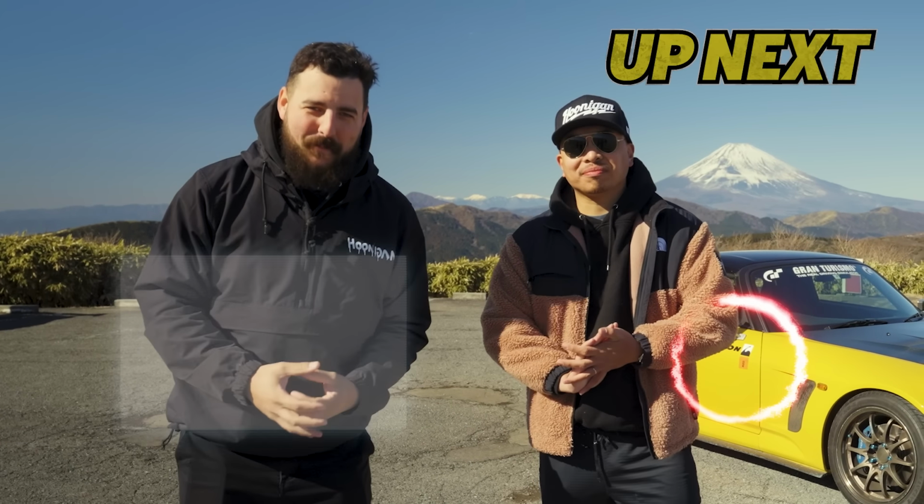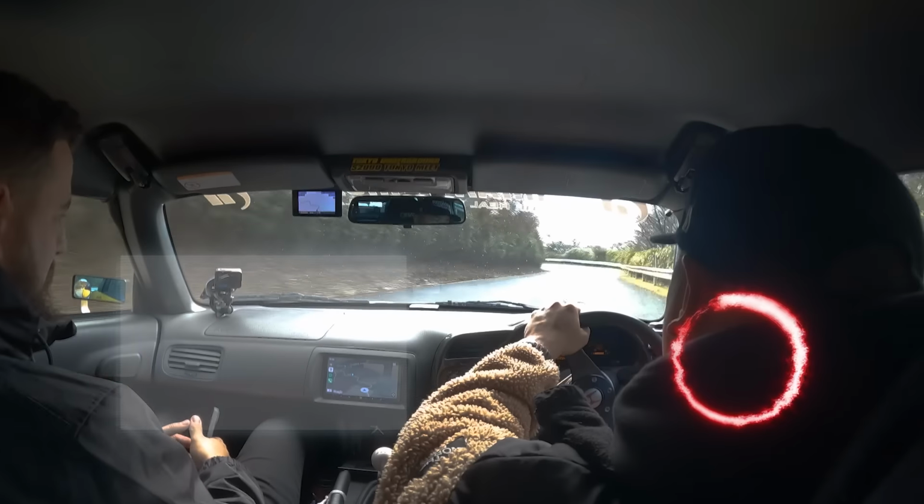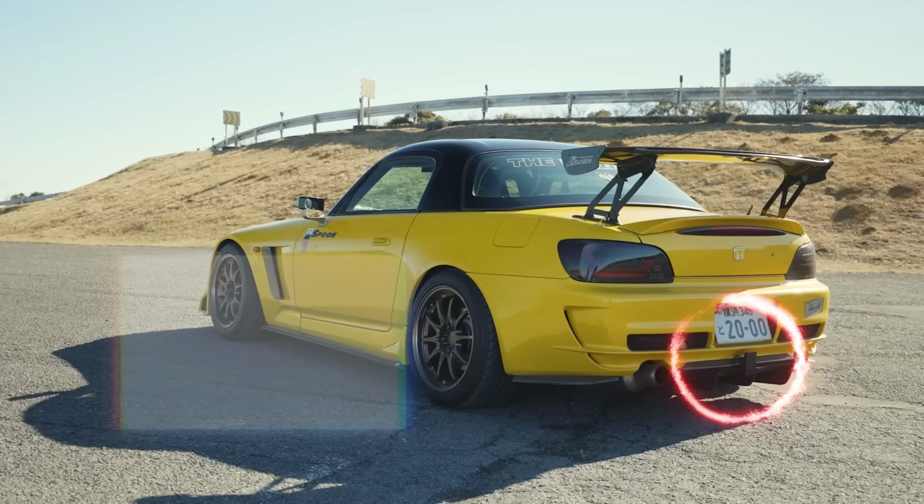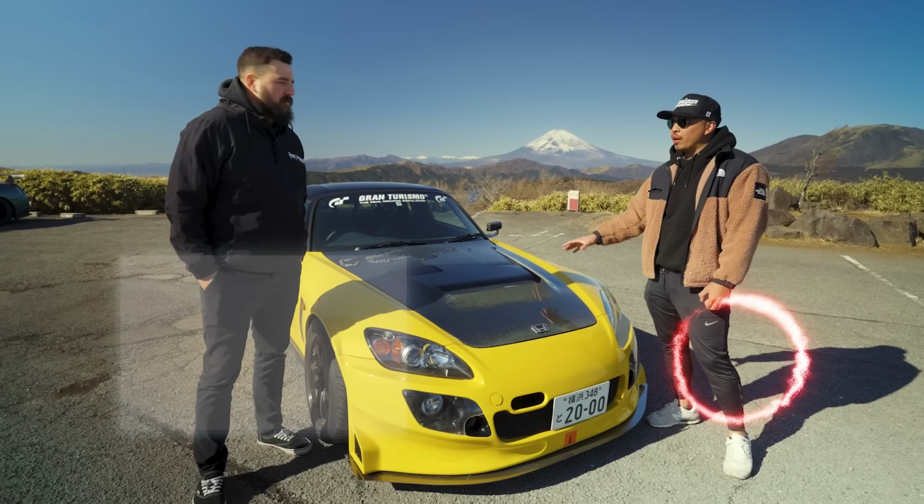Hakone Toge in Japan. First of all, the way you pronounce it is toge. Got a bunch of Spoon parts on it, revs up to just about 9,000 RPM.